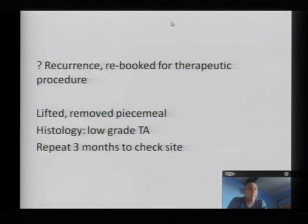The endoscopist, having performed that particular one, wondered if it was a polyp recurrence. Personally, I doubt very much if it was a recurrence. I think this is a new polyp. But he was rebooked for a therapeutic procedure, and I think this is where you first got involved, Paul. It was. The polyp was lifted. It was removed piecemeal, which, with the appearance of the sessile nature of the polyp, was almost going to be inevitable.